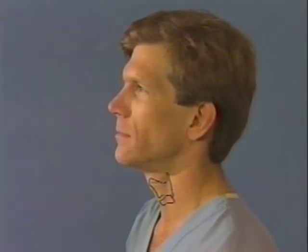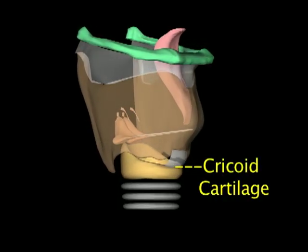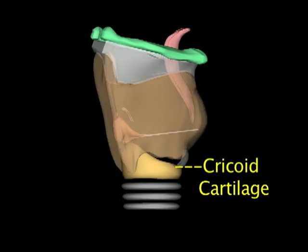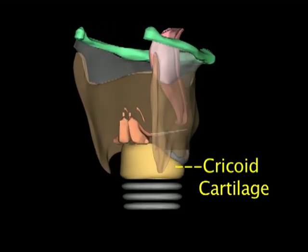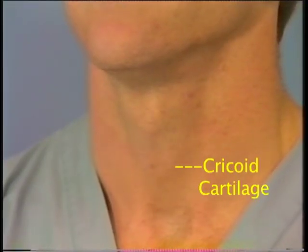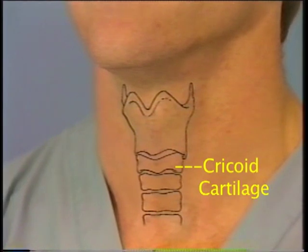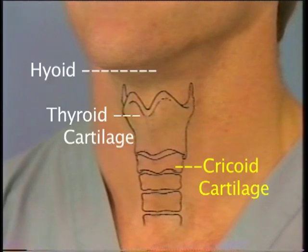The cricoid cartilage is right below the thyroid cartilage. The cricoid is a complete signet-shaped ring with its broad aspect posterior. You can easily feel the cricoid cartilage as a firm ridge 3 to 4 fingers' breadth below the hyoid bone and 3 to 4 fingers' breadth above the tracheal notch.